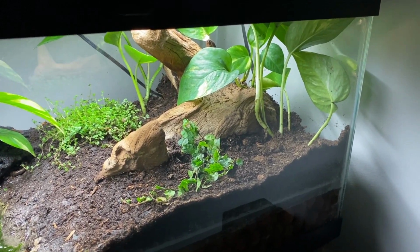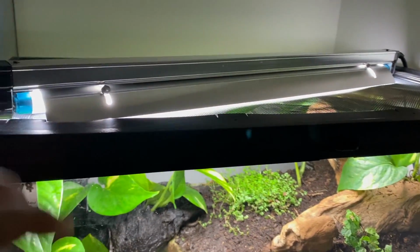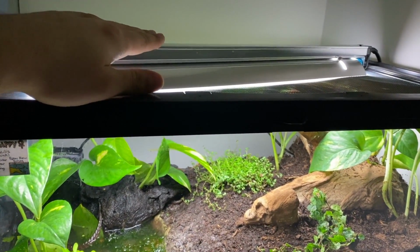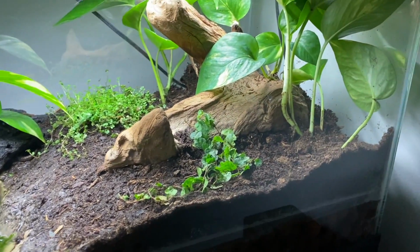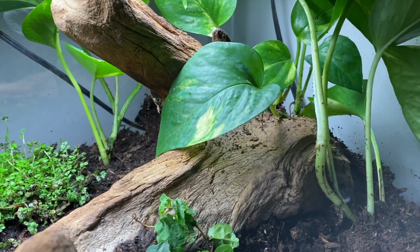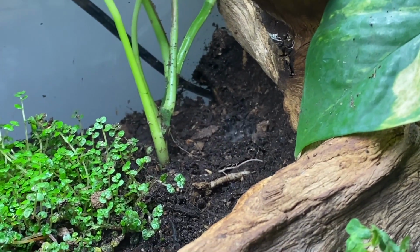Hey guys, so it's now the evening, just before shutting lights out, and I have switched the T5 Sun Blaster out here with a 24-inch unit with an Arcadia reflector. It makes a huge difference on projecting the light in the direction you want it to go, as opposed to having it bouncing off the walls everywhere. If you look in the corner there, you can actually see that they've started digging a burrow.